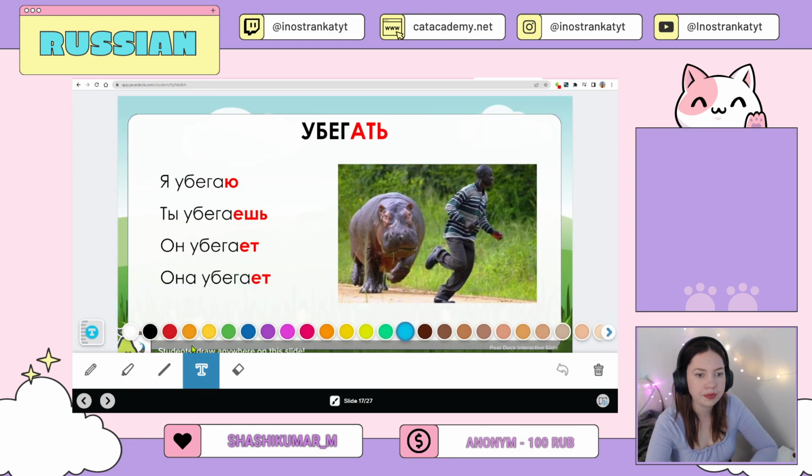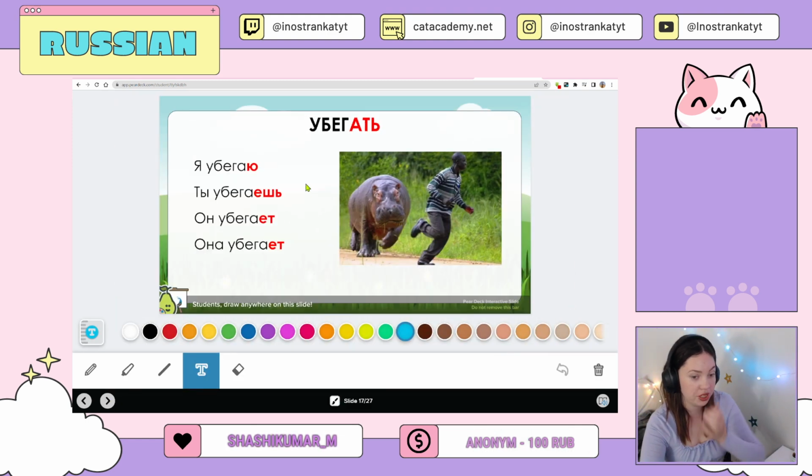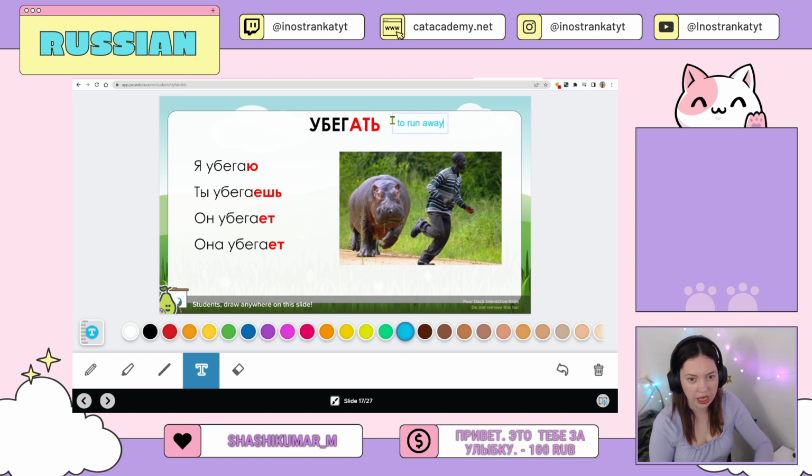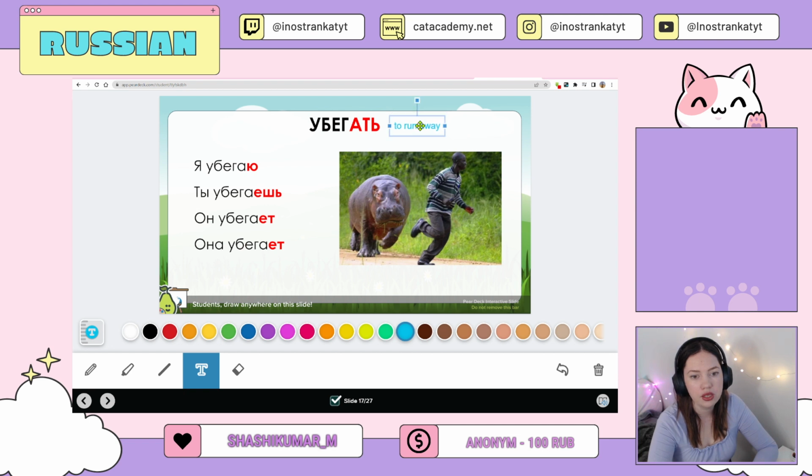Next one, we have another pretty good verb that we can use in real life and in games. Убегать. It also ends with ать, so it means to run away. Я убегаю. Ты убегаешь. Он убегает. Она убегает.